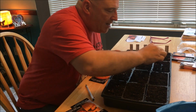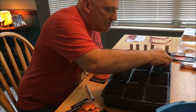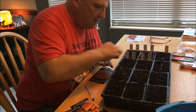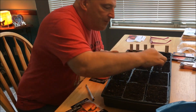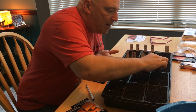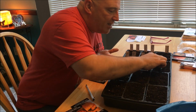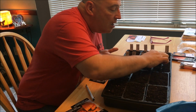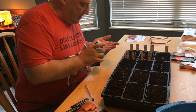I cannot wait to slice into our first tomato of the season. It's going to be amazing. We're still a long way away. But planting day is here. Seed starting. Are you excited for a tomato? I am. Me too.